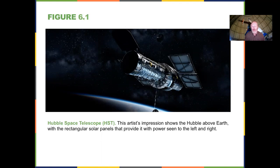They continue to flap around as the Hubble orbits the Earth. The Hubble goes around between 16 and 18 times a day. And it will, in fact, lock on to things as it goes around, and it can keep a lock for quite some time. If it loses the lock, it can reestablish it when it comes back around the other side of the planet.